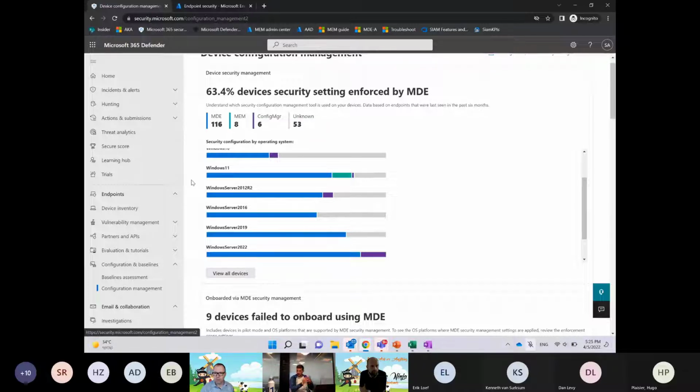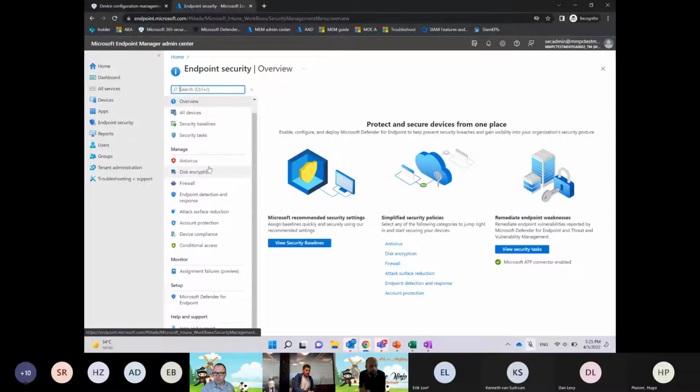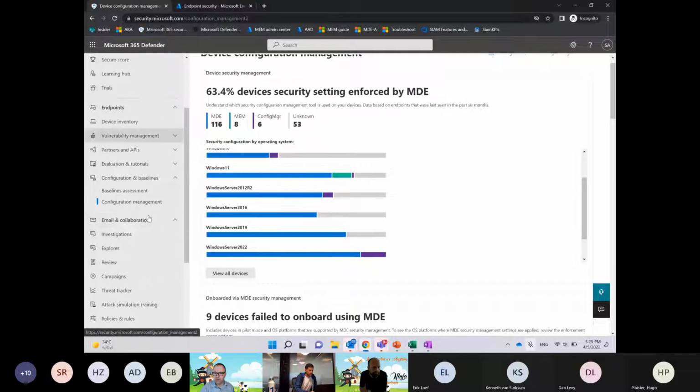basically a security admin inside the M365D portal can grant specific permissions to some of the team members, specifically to go in MEM and to manage security settings, which are here as you know the defender settings in MEM. And so we're giving really like in the M365D portal, you can grant permissions. I can even show this to you now.